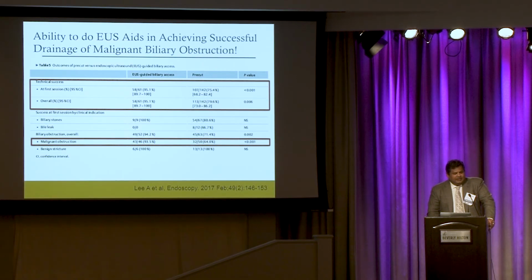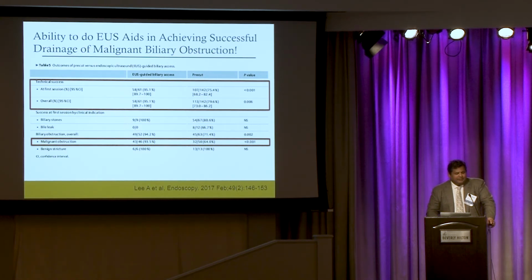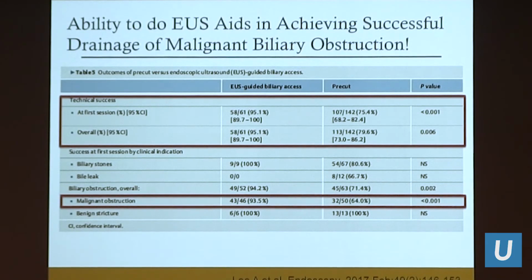This is a study that we did a couple of years ago, basically highlighting the fact that people who can do EUS and ERCP are able to sort of relieve these obstructions better. At the top, you see the first column is the people who could do both. People on the right could only do pre-cut. That was their skill set.